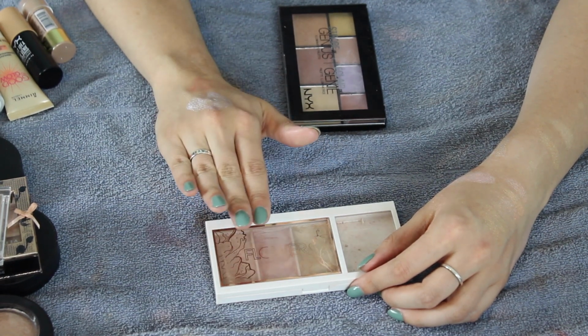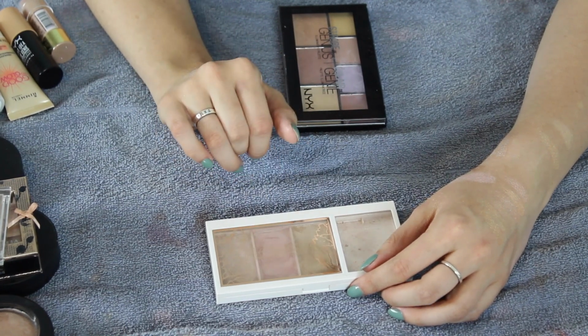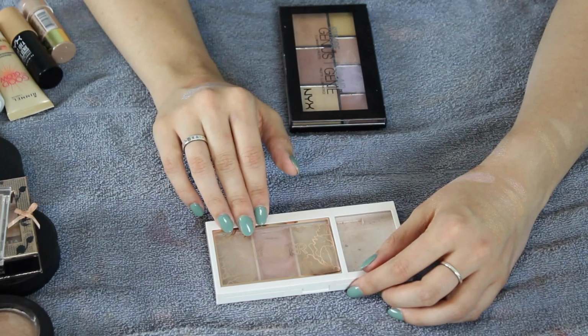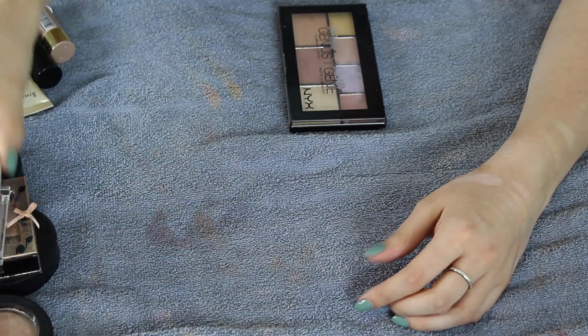And this is going to be a statement, but I'm going to make it. If I could get rid of everything and just keep this, I would be happy. I would be okay using this all the time. Now, am I going to do that? No, because I love makeup and I love highlight, but I could if I was forced to.